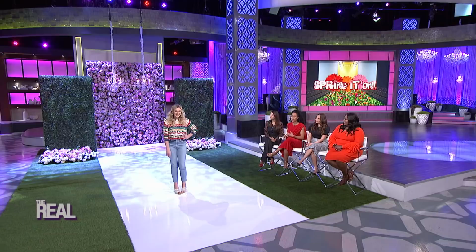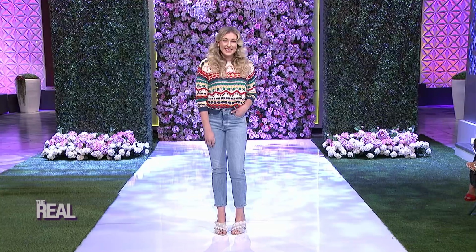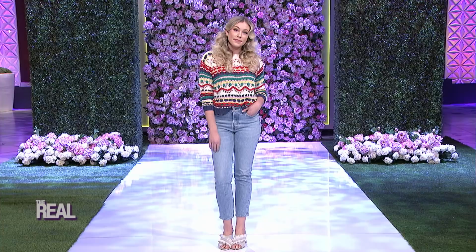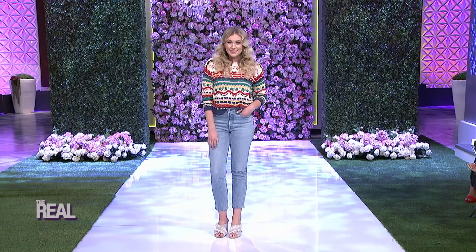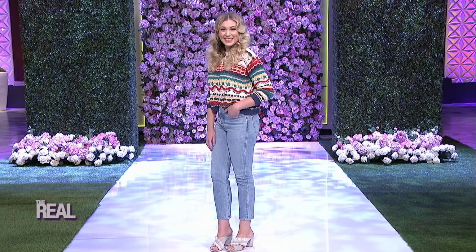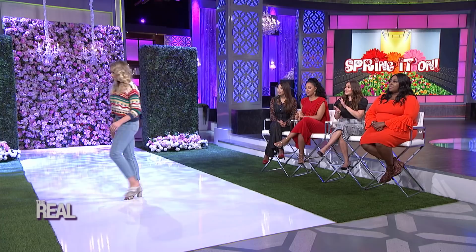Our model is wearing this colorful and fun open weave sweater that is so soft and comfortable to wear. The multicolored knit gives you a kind of retro 70s vibe. We paired it with crop skinny jeans and gray ruffle mules. We picked up her top from Mango for $53.50. Wow. And I think she looks phenomenal. Thanks, girl. I love those shoes. I love the tuck in the jeans. That's so hot right now.